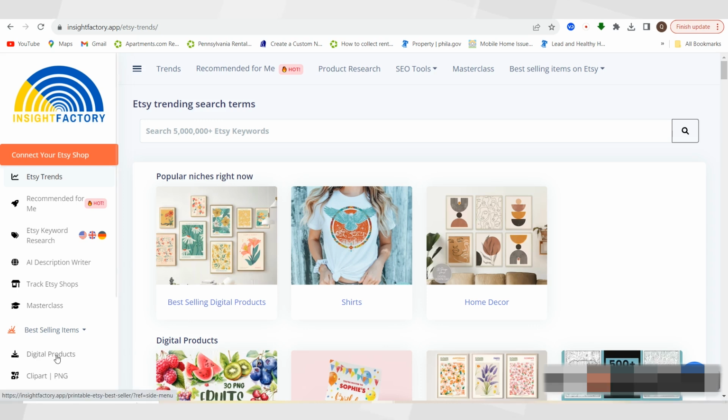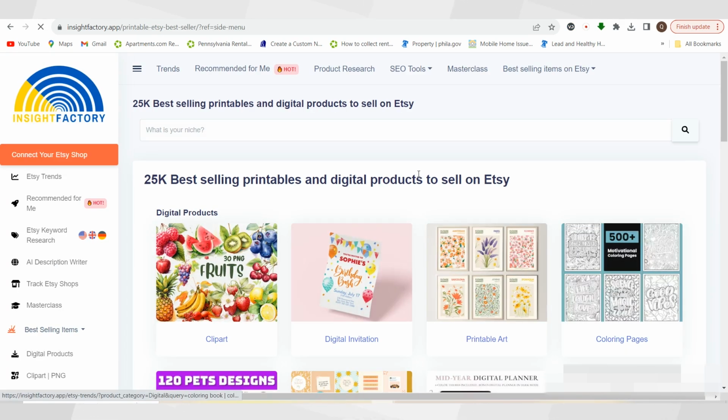So I'm going to go on Insight Factory. You have to sign up for an account. They do have a free version, but it is limited. If you get the paid version, you'll be able to open up some of the features that I have here. When you go here, go on the left side and click under best-selling items. I'm going to click digital products, right? Because we're going to talk about digital products.